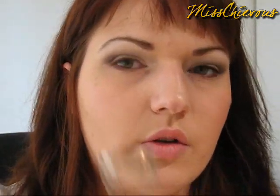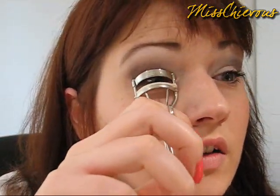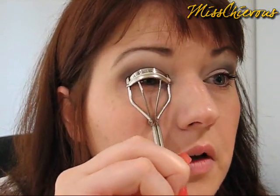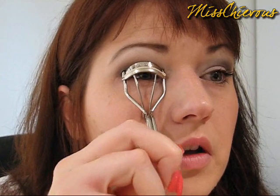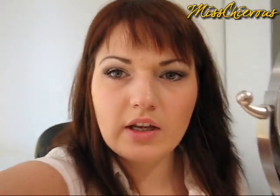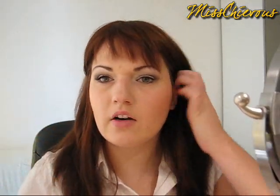Alright, and then I would just go in with a lash curler and just curl my lashes. Right, so then I applied mascara, and now I can just zoom out again. And now I just apply a little bit of blush, and again, you don't want to choose anything shimmery, or anything too sparkly or anything too colorful.